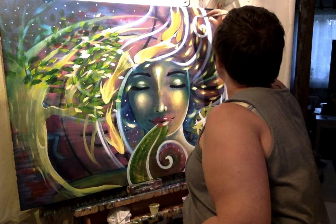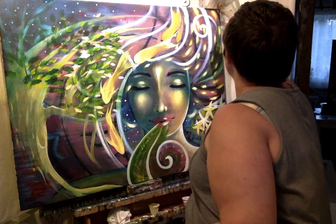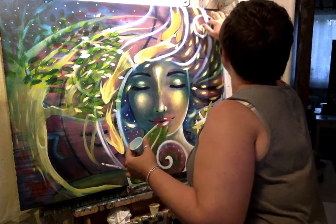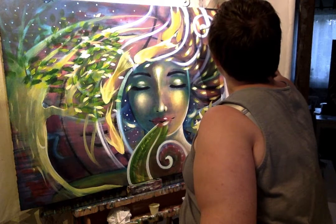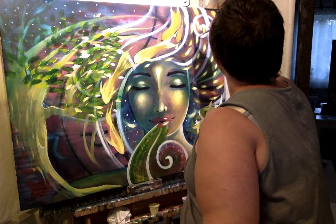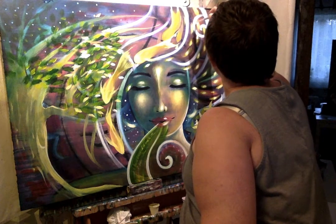And you'll notice on some of my paintings, I like for my spirals to sort of fade in and out, because I like for them to go forward and behind some things. So you'll notice a lot of my spirals tend to not be terribly solid all the way around.